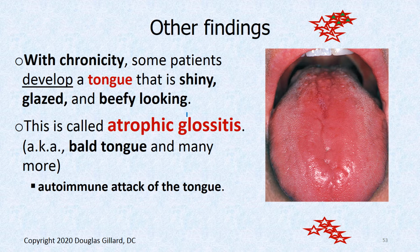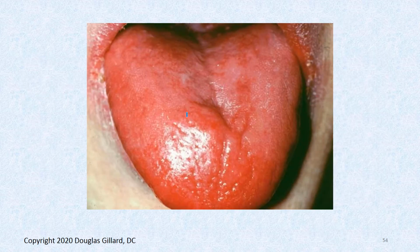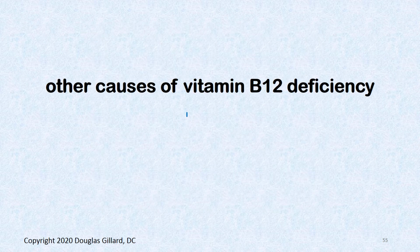How about some other findings? The old shiny tongue, atrophic glossitis. Gloss kind of means tongue. So you can get an atrophic glossitis or the bald tongue. There's a whole bunch of AKAs for that. That's basically an autoimmune attack of the cells in the tongue, which kind of resemble parietal cells. There's a picture of it.